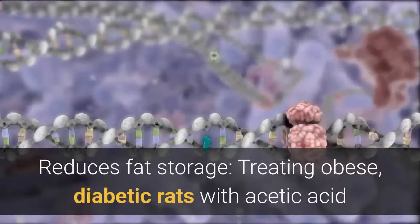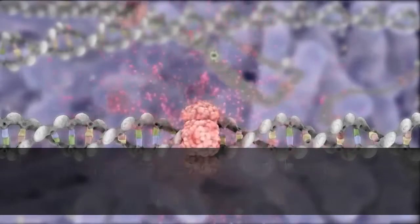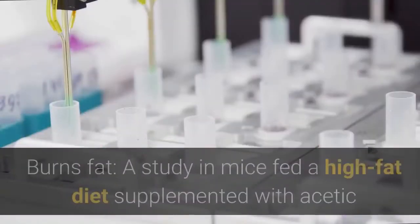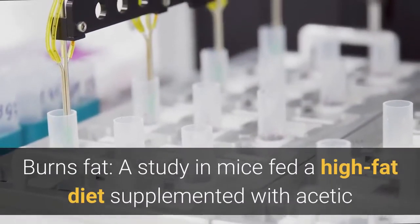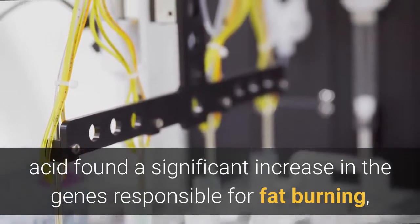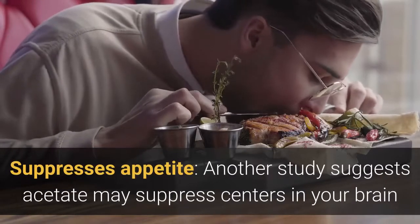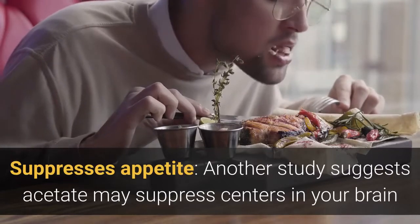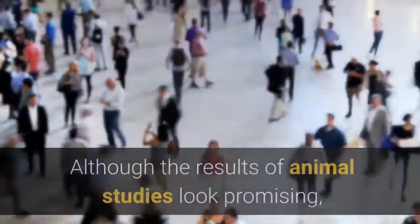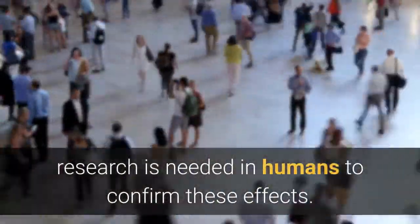Reduces fat storage. Treating obese, diabetic rats with acetic acid or acetate protected them from weight gain and increased the expression of genes that reduced belly fat storage and liver fat. Burns fat. A study in mice fed a high-fat diet supplemented with acetic acid found a significant increase in the genes responsible for fat burning, which led to less body fat buildup. Suppresses appetite. Another study suggests acetate may suppress centers in your brain that control appetite, which can lead to reduced food intake. Although the results of animal studies look promising, research is needed in humans to confirm these effects.